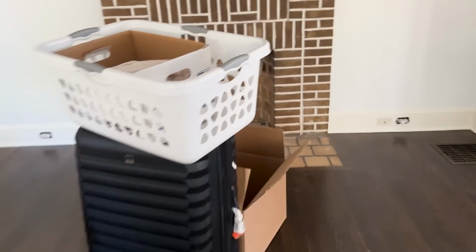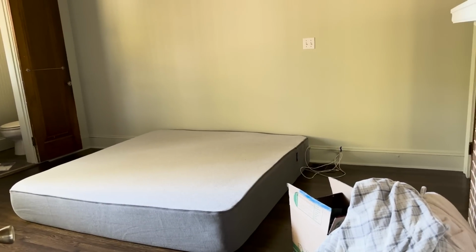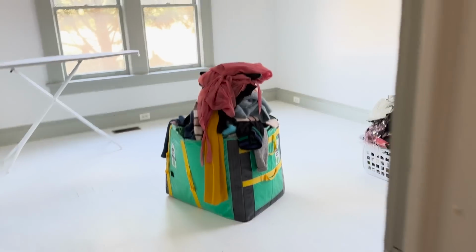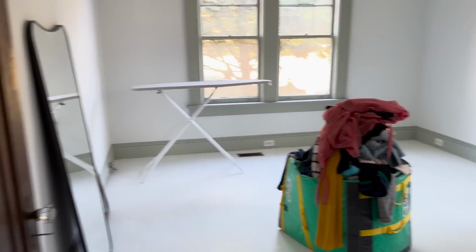Unpacked some books, brought a bunch of clothes. And we got our mattress here. We still have to bring our bed frame. Don't worry, we won't be sleeping on the ground. And then the clothes are slowly coming. I'm very organized, can you tell? But yeah, we're trying to sleep here tonight, so gotta get all of our stuff here. Moving is not that fun, but once you're in, it's better.